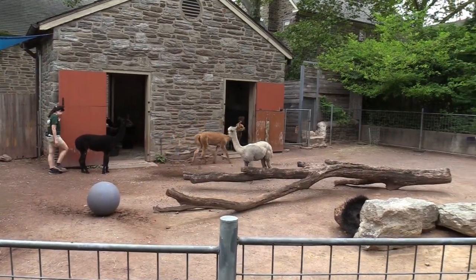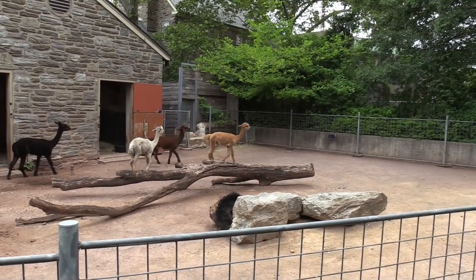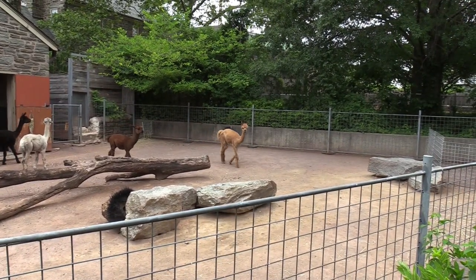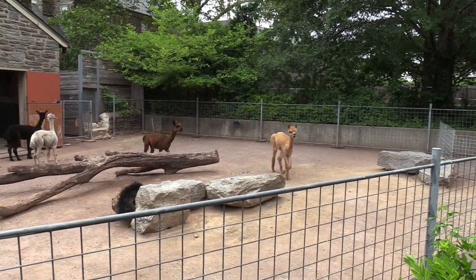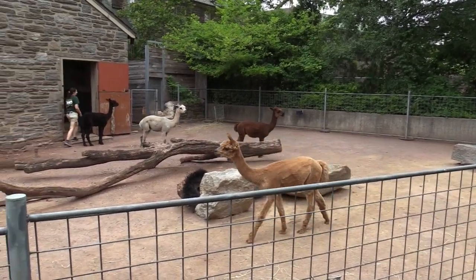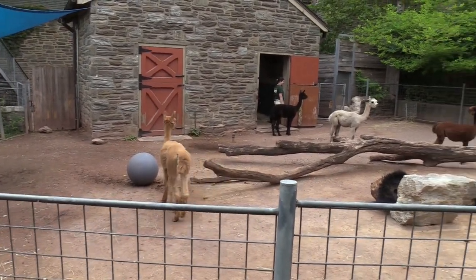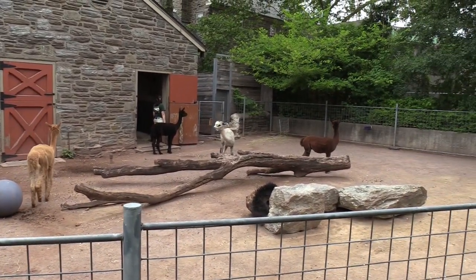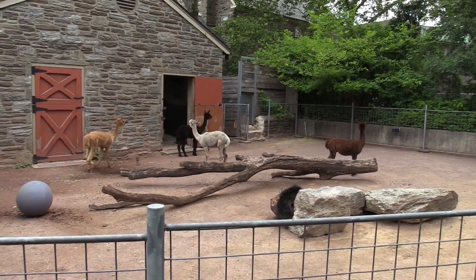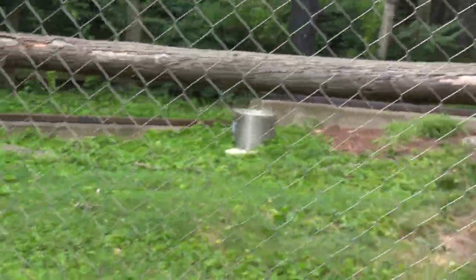Got all the alpaca are out. Yay, alpaca! Yay! Oh, they're so cute. You see, they all had their haircuts. Got their summertime haircuts. Otherwise, they're too hot. All right, last animals up front, saying goodbye to black and white lemur.